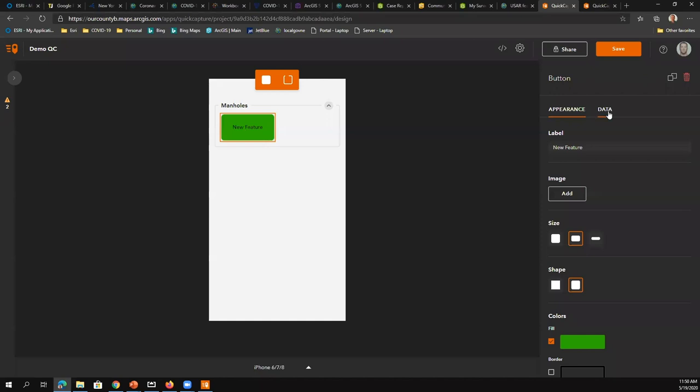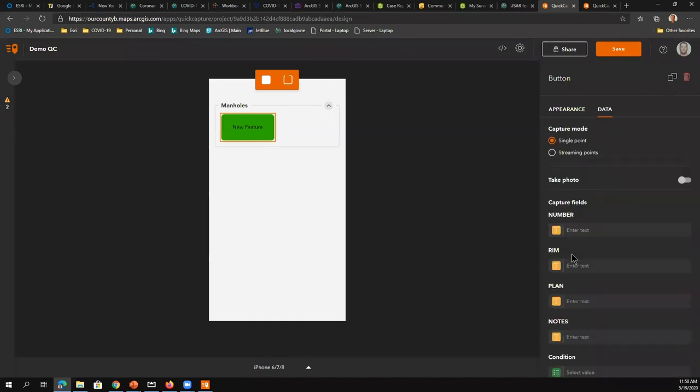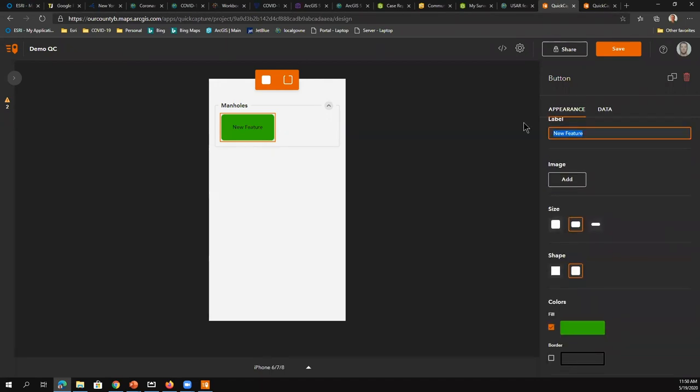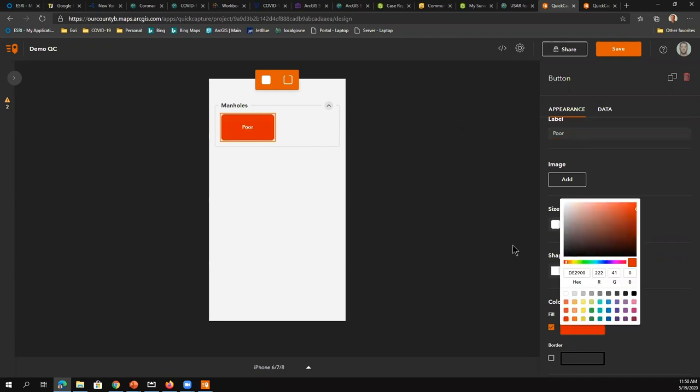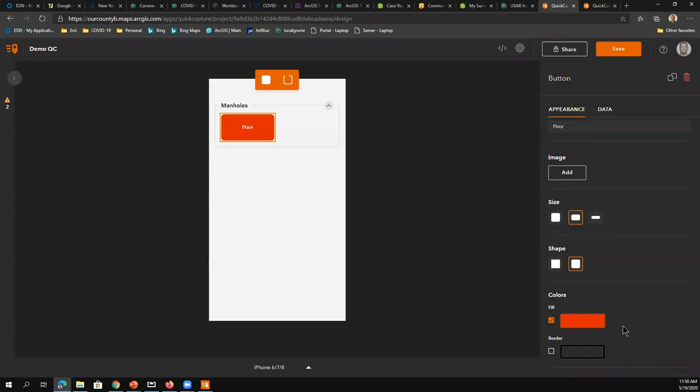So for example, I wanna go in here and I wanna collect information on all the manholes that are in poor condition. Okay, so I'm gonna go in here and say, we've got these manholes that are in really bad shape. They're gonna need to be replaced. They're gonna need to be repaired, something like that, all right? So we'll change this and we'll say, we're gonna make this poor, and we'll change the color to red to sort of light that up. Okay, and it's automatically gonna fill in that condition as being poor.